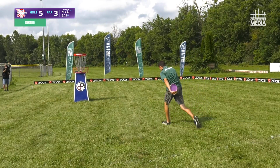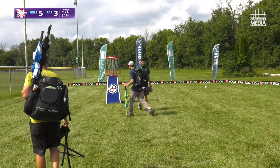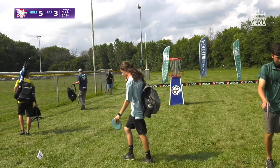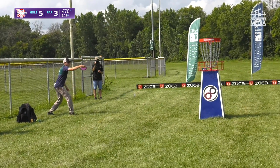And Gavin gets the 2. Great 2. Gavin is taking 1.63 strokes in the field with that 2. It's a birdie and a half. Yeah, and back-to-back birdies as well. Yeah, on 2 very challenging holes. That's taken some serious strokes on the field.